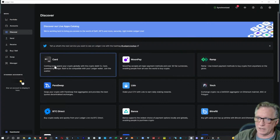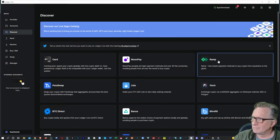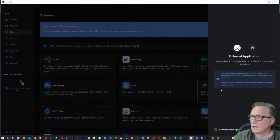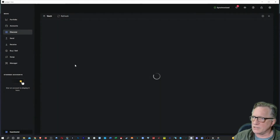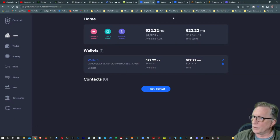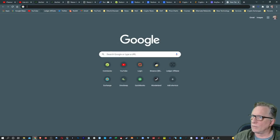Right? Oh, this card is coming soon. Yay. Okay. Yeah. These are all, like, for example, this 1inch. Why interface with 1inch in Ledger Live when you can simply go over to their real site and trade there?